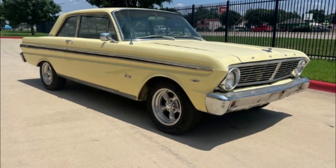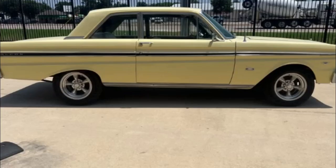At $14,000, this Falcon strikes an excellent balance. It's a turnkey driver that you can immediately enjoy, but it also has plenty of potential for anyone looking to make it their own. Whether you want a weekend cruiser, a future restoration project, or just a stylish piece of 1960s Americana to add to your collection, this Falcon Futura is ready to deliver.